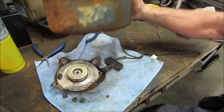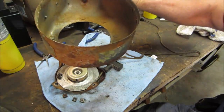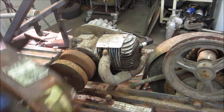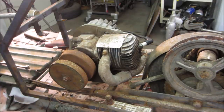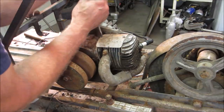All right, throw that in the parts washer. We'll go clean that up a little bit. We'll go back to the motor. Just kind of dry fit this thing and see how it looks. We got the cover cleaned, kind of, sort of. I'm not going to read the ID tag, but I want to get this off of the fins first and clean out the crap that's behind that.